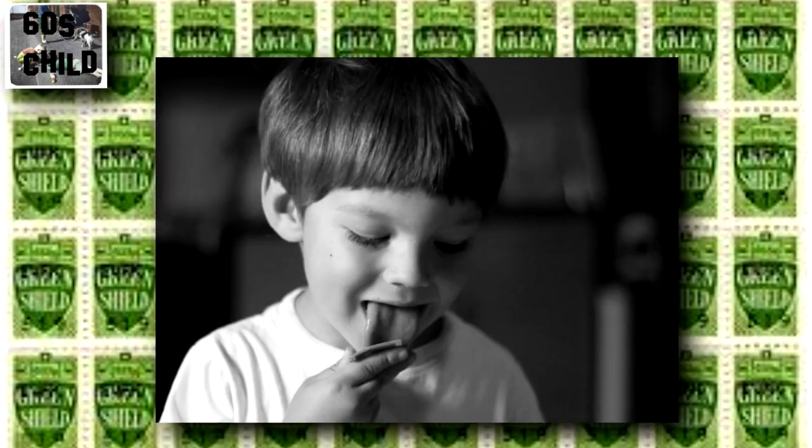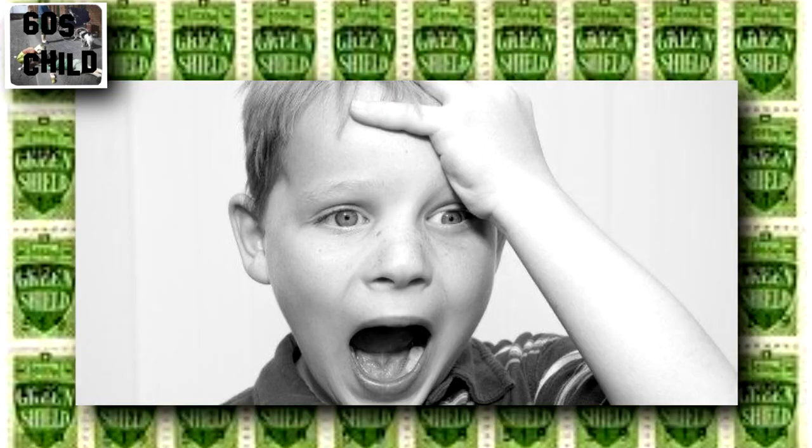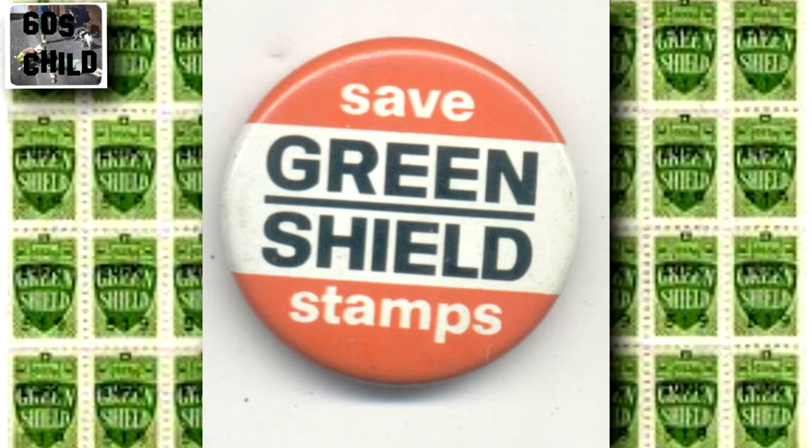There was nothing worse than just finishing licking the last stamp. Your tongue was dry like you'd been in the Sahara Desert, and then your mum came home and threw a load more at you. And you could get these pin badges to add to your collection.